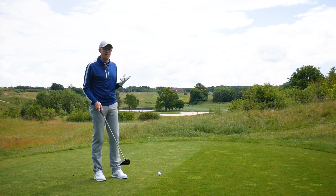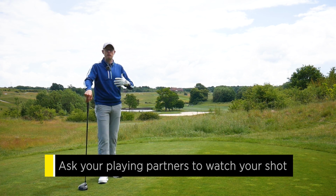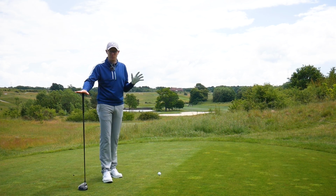So if the sun was out for this shot, which I appreciate it's a bit in and out of the clouds, then I'd be hitting directly into the sun, and it can be really, really difficult to see where the ball goes. You make a swing at the ball, you look up to see where it's gone, and suddenly you're blinded by the sun, you can't see where it's gone.